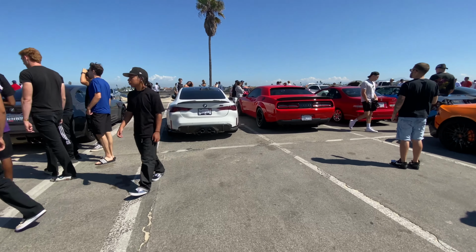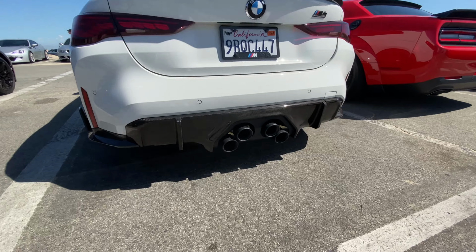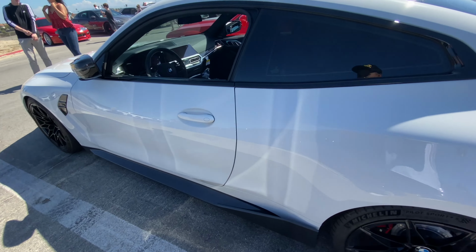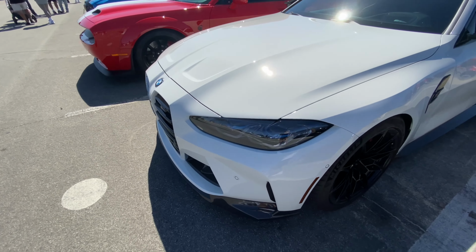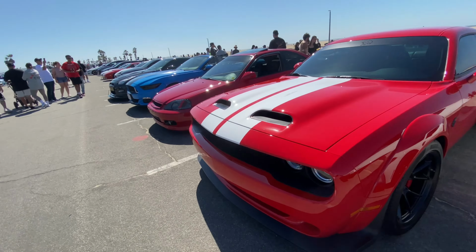Yeah. Oh, check out this M4 though. Look at this exhaust setup. Something different. It's G80 competition. That is sick.